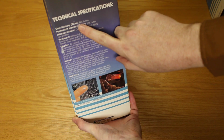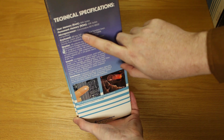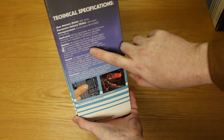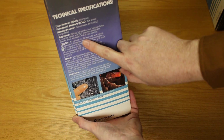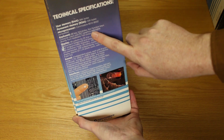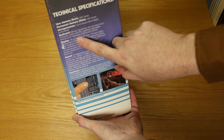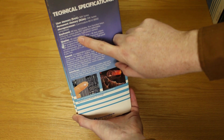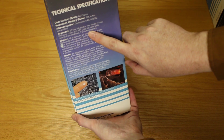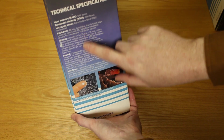It says user memory is 64 kilobytes, permanent memory 20K bytes of ROM. Microprocessor is the 6510, which is 6502 compatible. The keyboard, 66 key full stroke, 4 function keys. Character colors and PET graphics selectable directly from the keyboard, which is a very nice feature, especially for those who aren't the best programmers in the world like myself. And it gives you full cursor control. Well, what they're not telling you is only two of the keys give you full cursor control, which makes the Commodore 64 a little bit different than most computers out there.